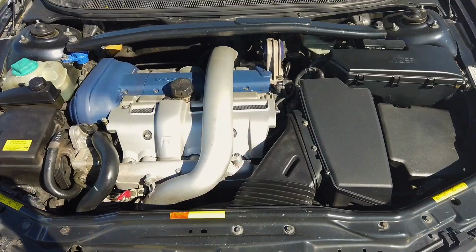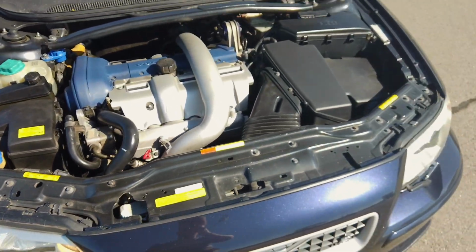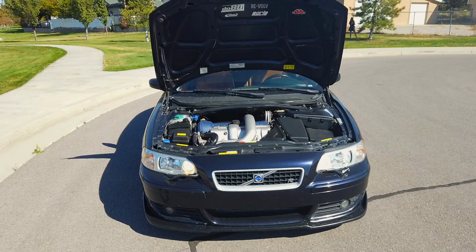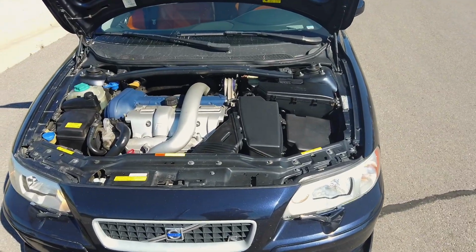I do have a Do88, if that's how you say it, an intercooler. It's not a front mount, but those are a little bit more difficult to put in. But this is how it looks. Super beautiful.